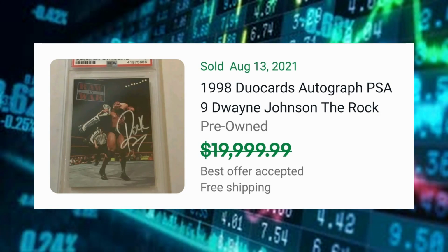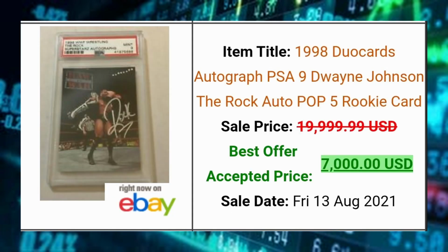1998 Comic Images The Rock on-card auto, PSA 9, $19,999. However, a best offer was accepted of $7,000.